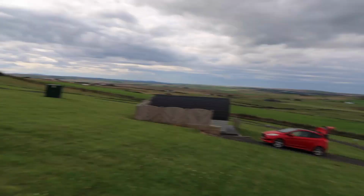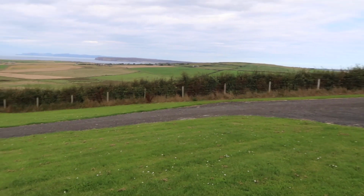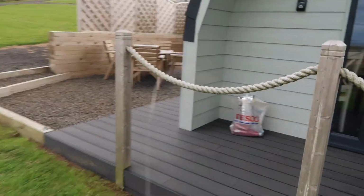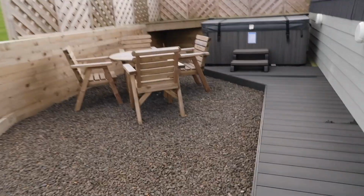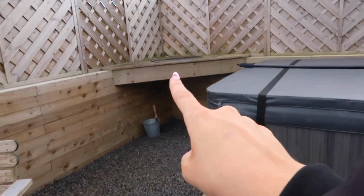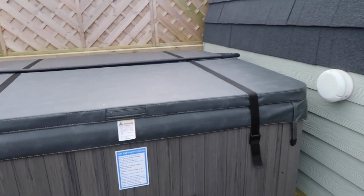It's on a little hill. It overlooks all these fields. Oh, you can actually see the coast down there as well. That's cute. And I'll show you around here as well. Got a little outdoor seating area so we can have some tea, and then there's a little barbecue there. So I think we're going to do barbecue tomorrow night. We're going to order some food tonight. And then this is our little hot tub. So we'll be getting that going later.